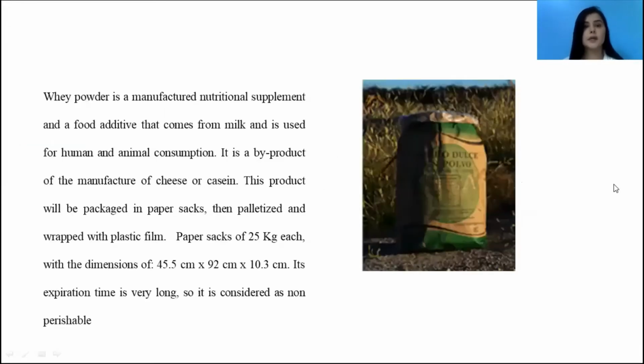Since our product is whey powder, which is a manufactured nutritional supplement and food additive, we consider that the best option for our packaging would be to utilize paper sacks. The paper sacks can hold up to 25 kilograms each of the whey powder. The dimensions of the whey powder sacks are 45.5 centimeters by 92 centimeters by 10.3 centimeters. Since the expiration time for the powder is very long, this is considered a non-perishable product.